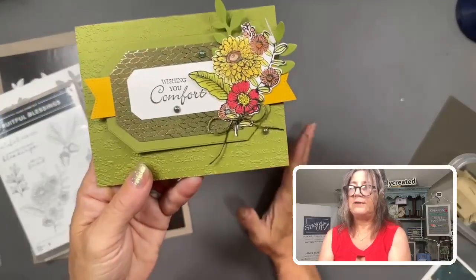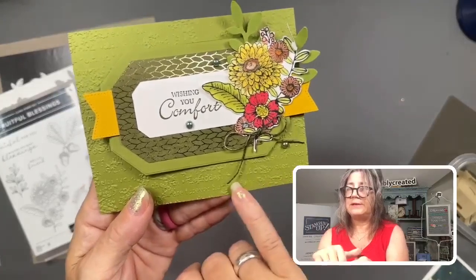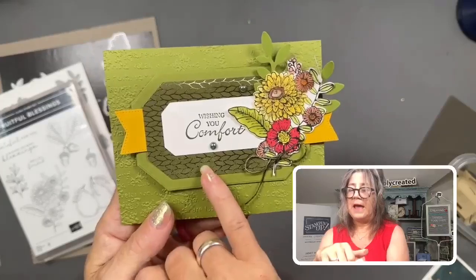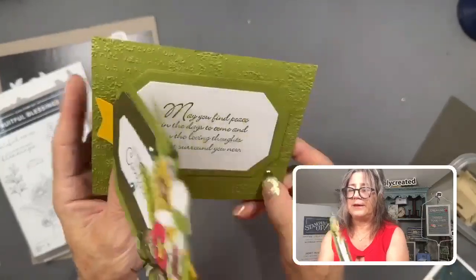And I used olive as the base. I did tone on tone olive, but to break the olive up, the old olive was texturized with the Timeless Worn embossing folder. And then this is paper again from the All About Autumn. And then we used our blends to color this piece right here.